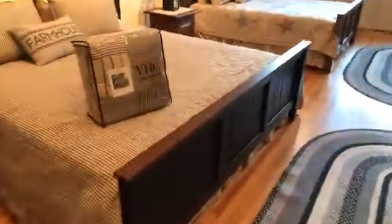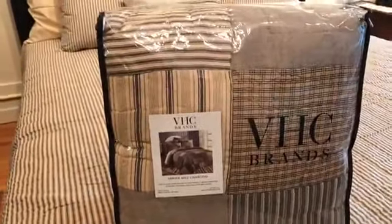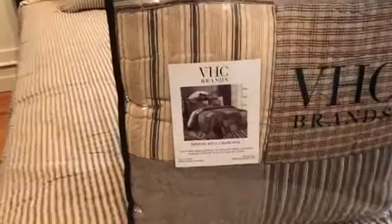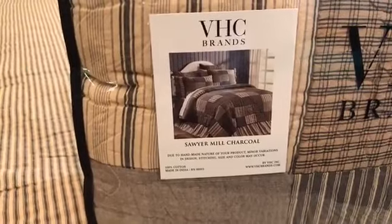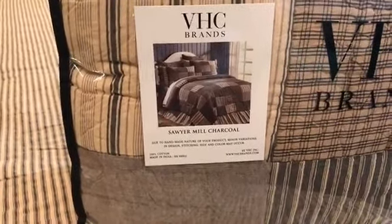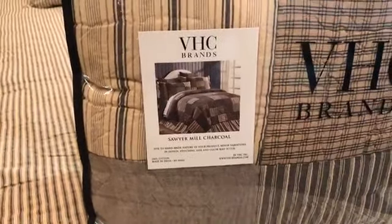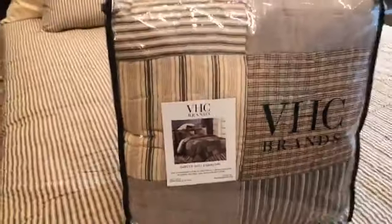So the very first Sawyer Mill quilt that came out was this one. And by the way, right now we're referring to the charcoal collection, so Sawyer Mill charcoal. Notice with its patchwork design, it reminds you of the old times. How many of you had those patchwork quilts? I can remember that my grandmother had one she always put on top of me, and it felt like it weighed 50 pounds, but I was the type that froze to death at night, so certainly that big patchwork quilt helped out in that regard.